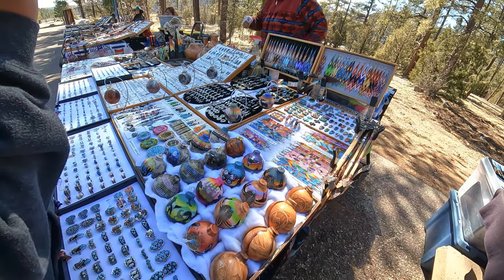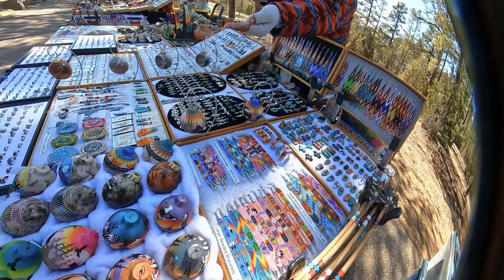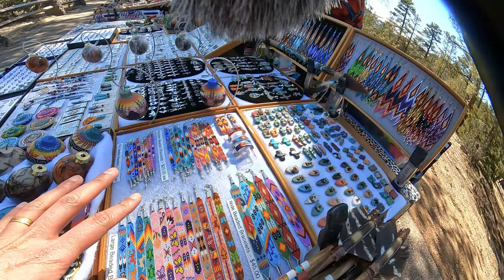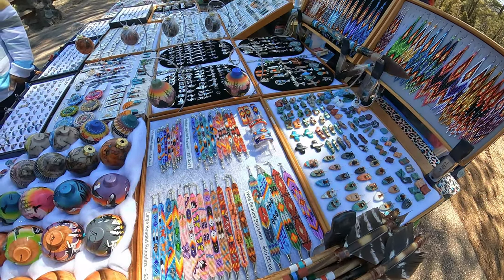Those beads, those bracelets. See, this is the size of the beads here. Oh, wow. Those bracelets are literally done one bead at a time. This is made by a Navajo lady who is 70 years old. Yeah, her name is Carol Schmidt. So she makes those.